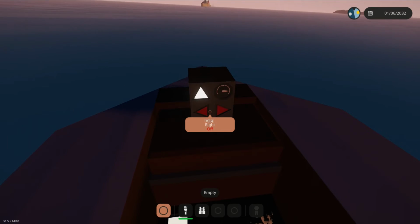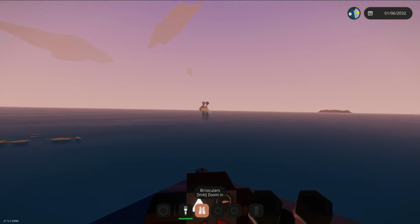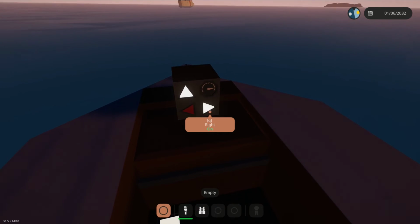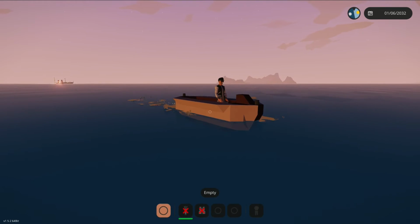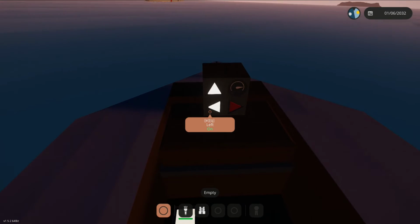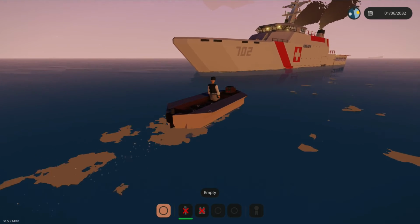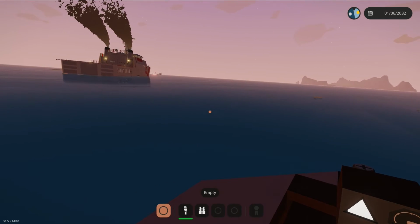There it is. It's a hospital boat. Yes, yes! We're rescued. Wow, I can't believe our luck. Usually there's nothing around to help me. And that battery drains fast.